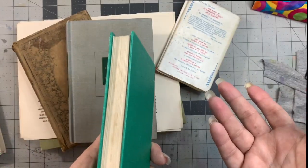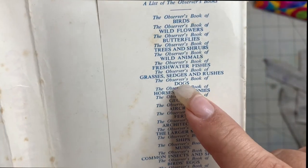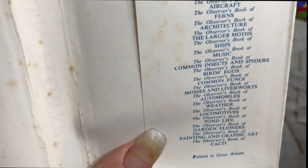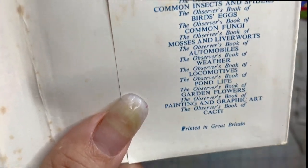And I don't know why I ordered botanicals. There's an entire series: birds, wildflowers, trees and shrubs, wild animals, freshwater fishes, grasses, sedges and rushes, dogs, horses and ponies, geology, aircraft, ferns, architecture, the larger moths. Ships would be fun. Music, common insects and spiders, birds' eggs. I might go back and get that one if I can find it. Mosses and liverworts, automobiles, weather, that might be kind of cool. Locomotives, my dad would love that.